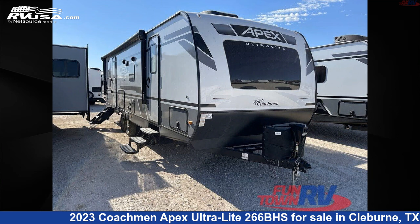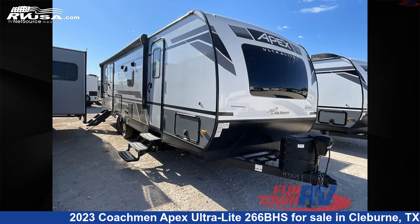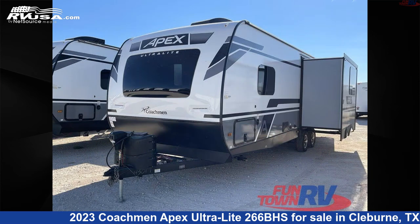This 2023 Coachmen Apex Ultra-Lite 266 BHS is a travel trailer RV. It is located in Cleburne, Texas, 76031 and is offered for sale by Funtown RV, Cleburne.